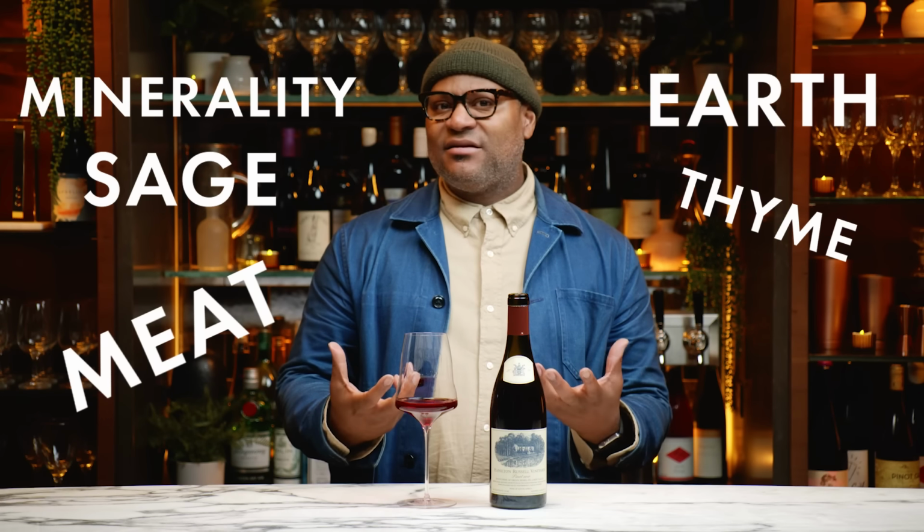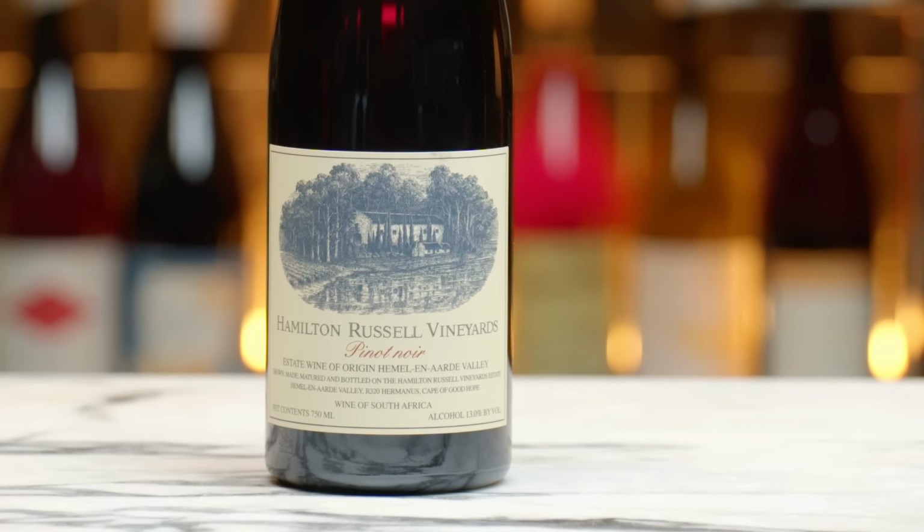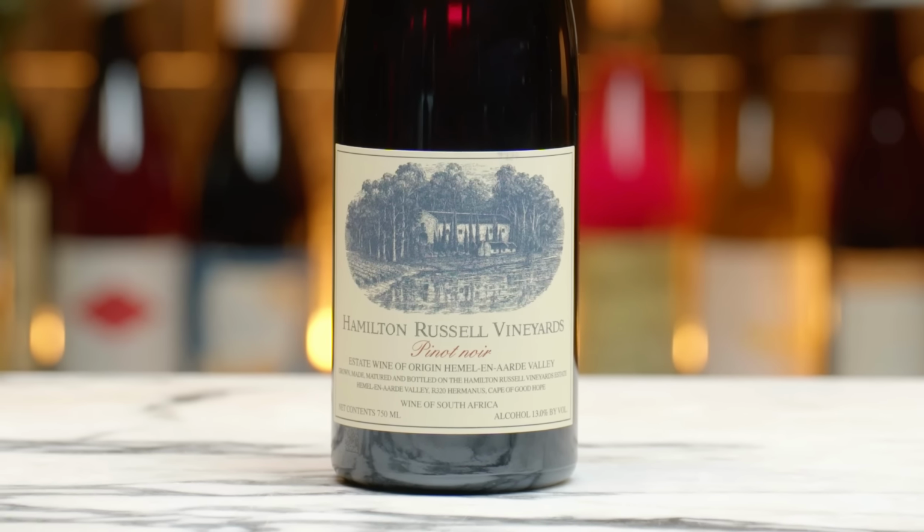Smells like meat. You tend to get that in some Pinot Noir as well. That can come from clonal selection. When you think about Pinot Noir, there's over 1,000 different clones of Pinot. Some different clones react to the climate differently than others, and you want to pick the specific one that's more temperamental to your climate.